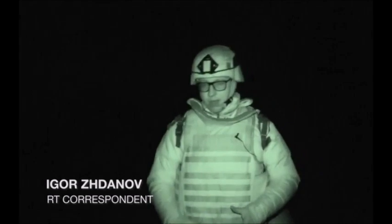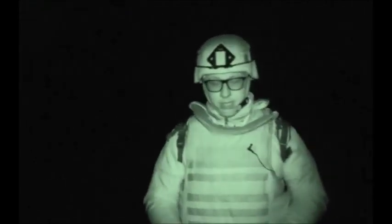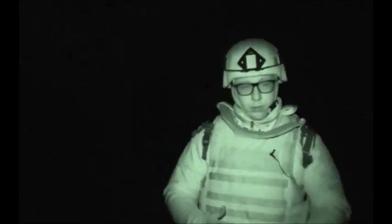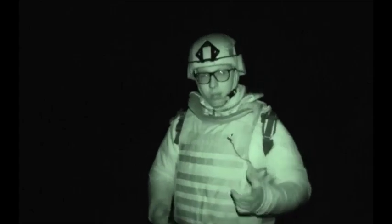So right now we are entering the small village of Maryinka, just outside of Donetsk. We have to do it at night because it is simply too dangerous to take this road during the day. In fact, the Ukrainian forces are so close already. We can see the flashes of their artillery firing towards the Russian positions. Under the cover of darkness, we head towards the troops' living quarters on the front line.